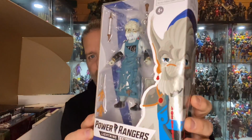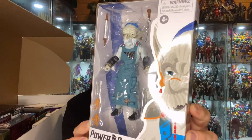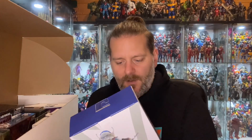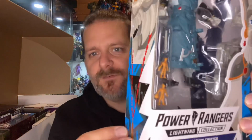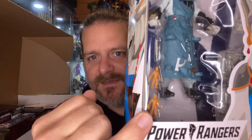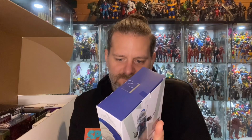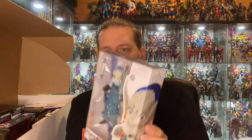Now, obviously familiar with this character from watching Power Rangers as a kid. But what's really cool, I must admit, and I did see this, even though I don't collect the Power Rangers line anymore, I was tempted to pick this one up just because of the little mini putties and the suitcase with the putties in as well. That's an awesome prop to use in action figure photography and whatnot. So yeah, I'm really pleased with that.